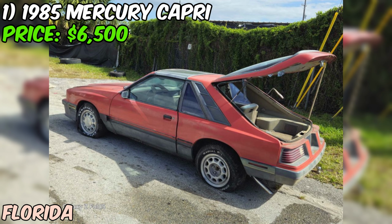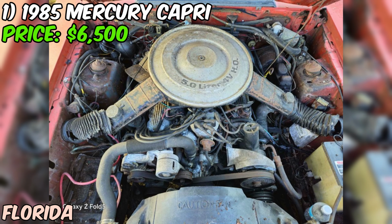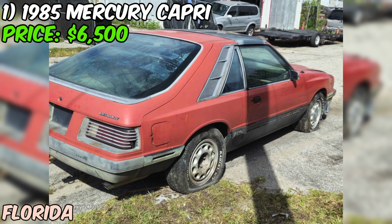Now, let's dive into the specifics. The seller states that the motor and transmission are in good condition, which is a positive sign. However, they do mention that the car has a bad fuel pump and they can only start it using starter fluid. This is something to keep in mind, as it may require some repairs or replacements.